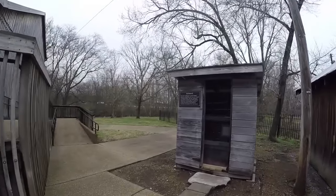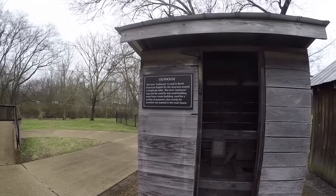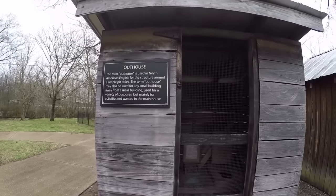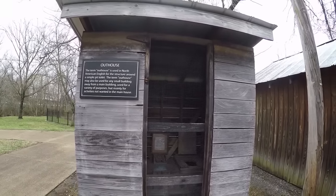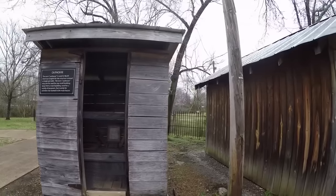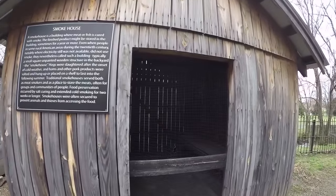Oh yeah, there's the outhouse. It says the term outhouse is used in North American English for the structure around a simple pit toilet. The term outhouse may also be used for any small building away from the main building, used for a variety of purposes, but mainly activities not wanted in the main house. The smokehouse. That's where you keep your meat.